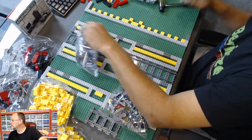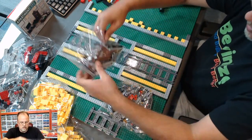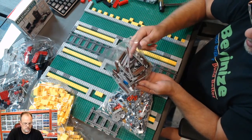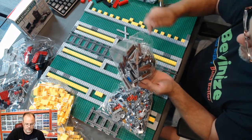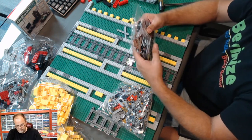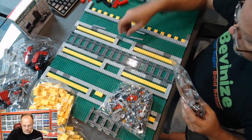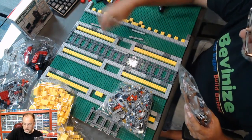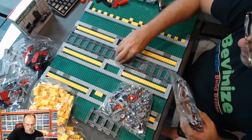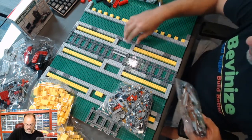Let's see, four. Need 4 of these. 3, 4. Now, a part I don't see because I put, let me put this piece in here first. I also used the 1x2 tile with the stud on each end. I'm not seeing any bags of that, so they might not have that piece.